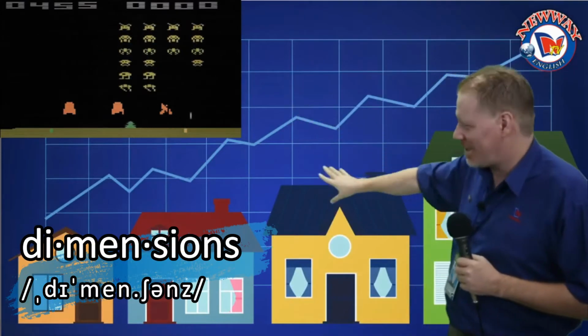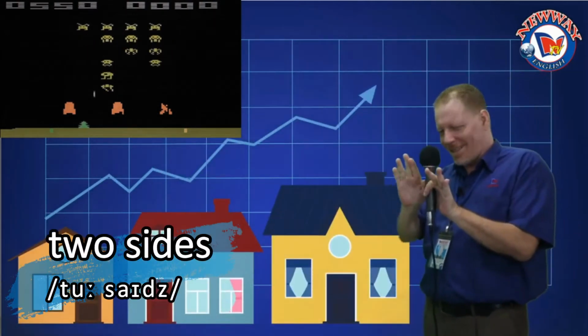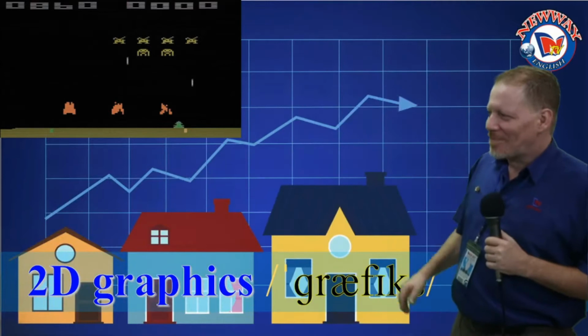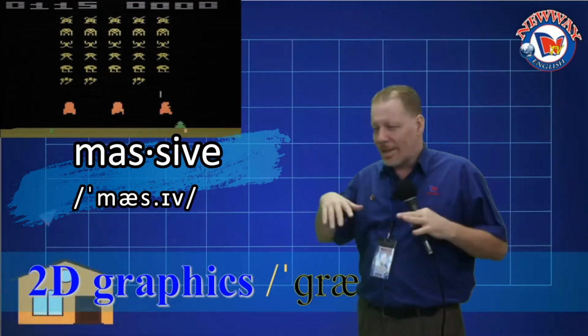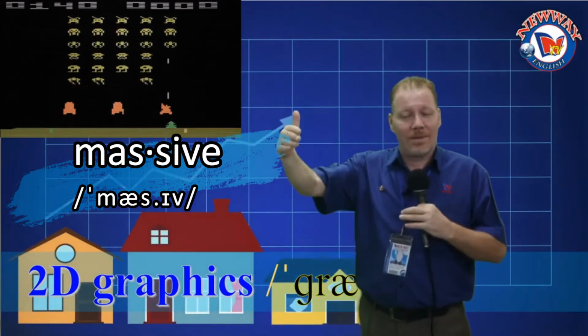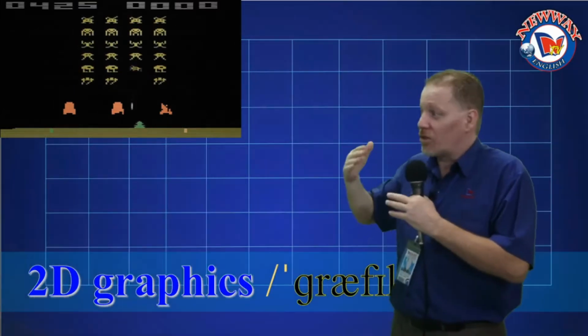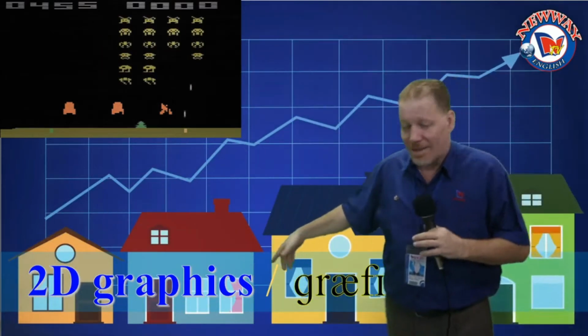Can anybody tell me what it is? Look at this chart here with houses. You can't see the side. There's only two sides. I almost gave you the answer there. Exactly. 2D graphics. Yeah, that's right. So this was another massive, huge, enormous step for the evolution of gaming, and how things transitioned into the next one. So we have 2D graphics, and this is really easy.